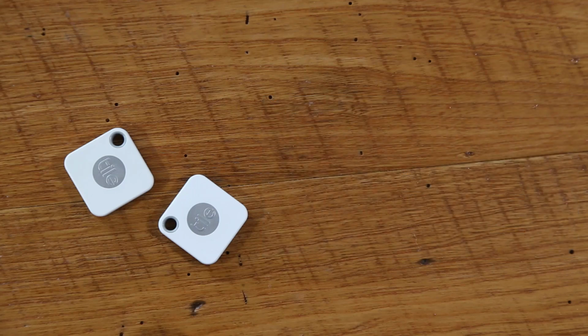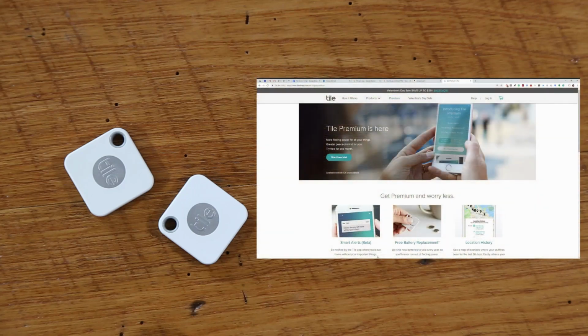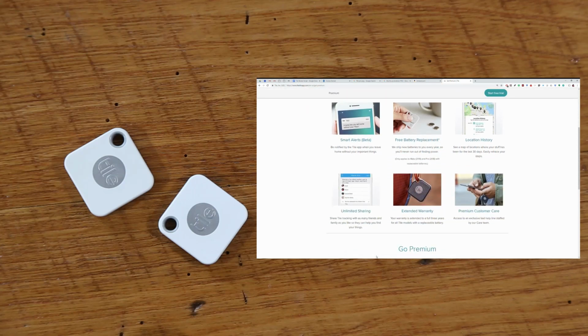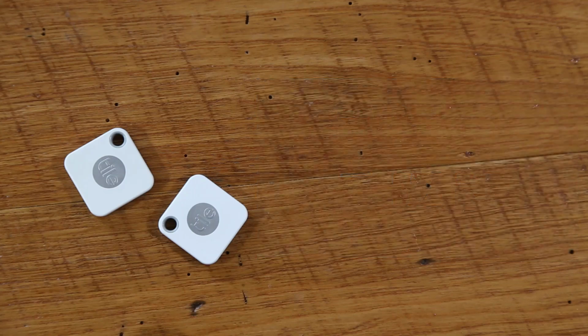Accompanying the two new trackers, Tile has rolled out a premium subscription service that is meant to unlock additional value in the form of free yearly battery replacements, tracker location history maps, unlimited tracker sharing, extended warranty, premium customer care, and a new Smart Alerts feature, which is currently in beta.